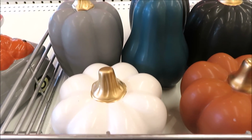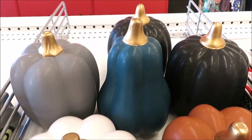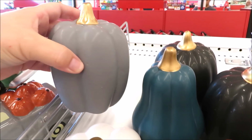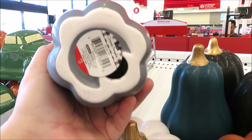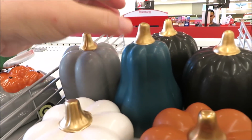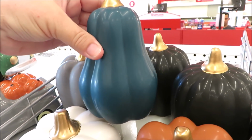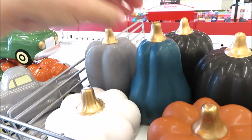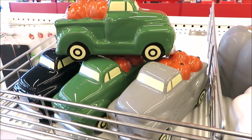Now we'll get into some other ceramic items, starting with these beautiful pumpkins. I do love the colors they chose this year. They did a black, gray, turquoise, creamy white, and a burnt orange for $3 a piece. The black and gray are the same size and shape. The turquoise is more of a gourd. They do all have gold stems, which I do wish they were brown.